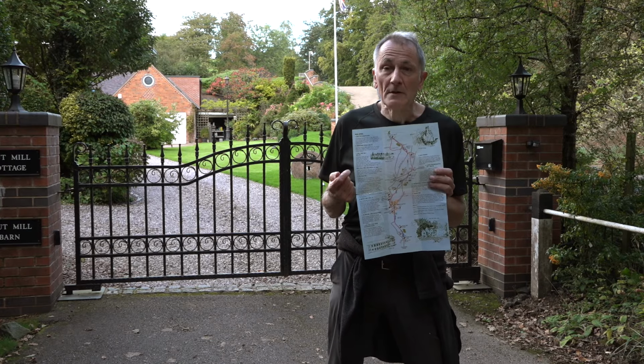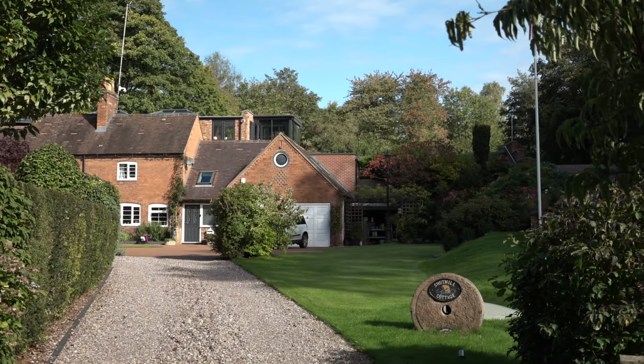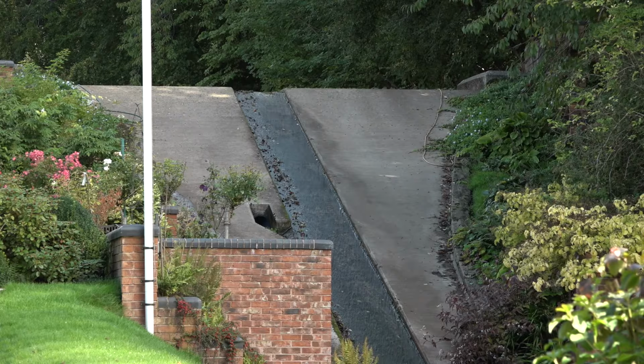The first mill is Shut Mill, just behind me here. Dating from about 1295, it would have originally been used as a flour mill. It closed in 1886 and the wheel was removed in 1920.